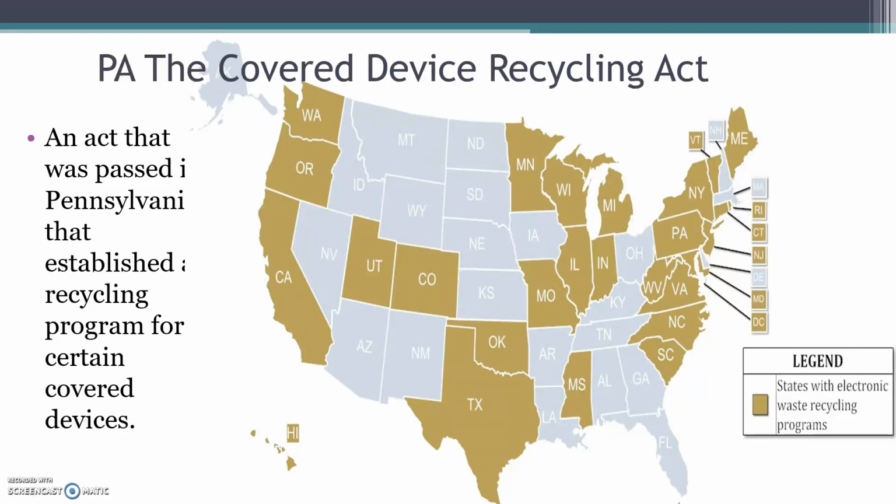And then as far as consumers and how the PA Covered Device Recycling Act impacts consumers, it's as simple as we must take our devices to electronic recycling facilities.